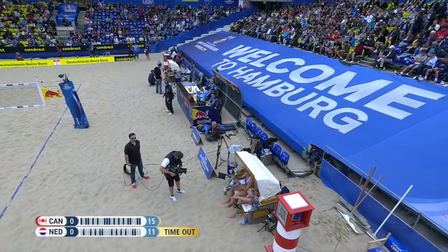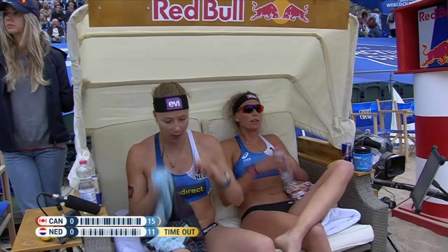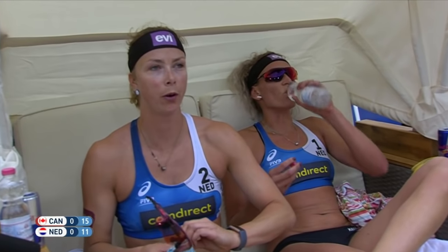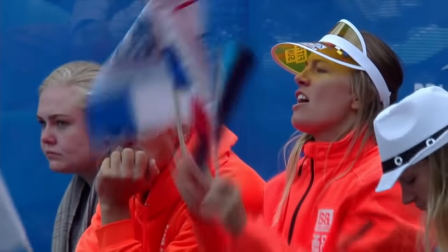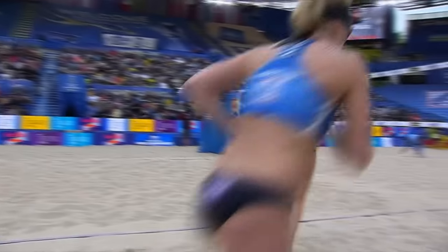And I think the Dutch have seen enough. They've called their timeout, a 30-second break. 4 out of the last 6 points going to Canada. Each team can stop play at any point in the match once per set. Stops the play for 30 seconds. Often used as a tactical play to try and stop the momentum of the opposing team. Almost try and break the concentration.